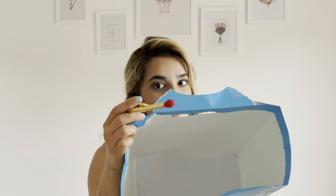For the last and the least, I have, from Melt Cosmetics, a beautiful brush. I think I'm just going to keep this. I won't use it. Keep it as a signature of this moment.